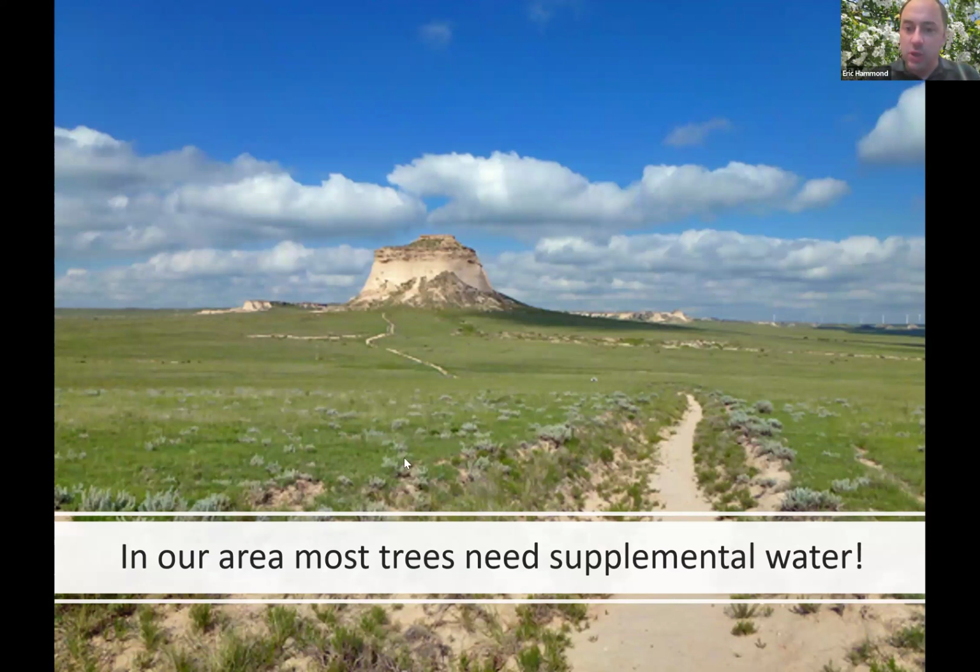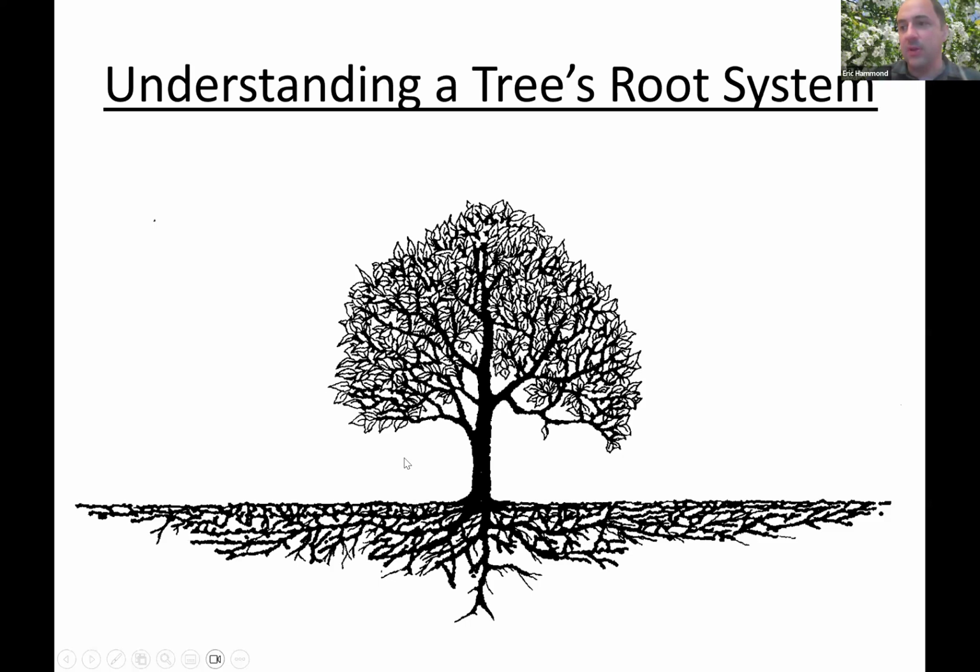So it's a hard place to be a tree here. So we have to give trees extra care. We have to give them extra attention, as opposed to if you live in Ohio or someplace where it's a lot easier to be a tree.